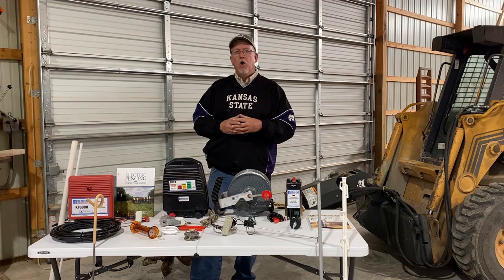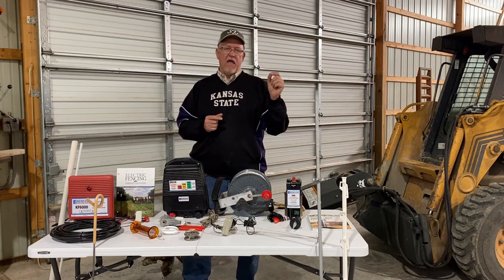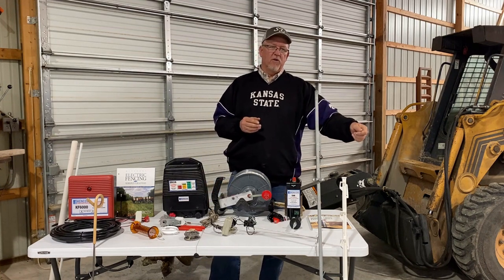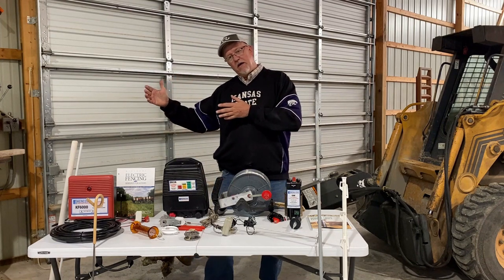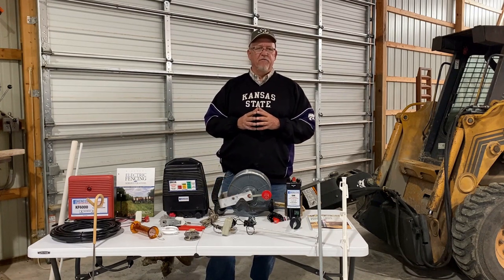system as well. Also, when we're talking about chargers, we want to make sure that if we have a 110 charger, we put surge protection on the end where we plug it into 110, and we also want to have lightning protection on the ground side.